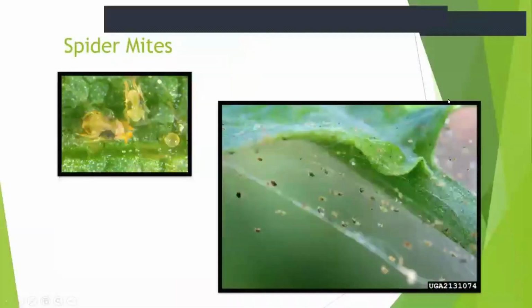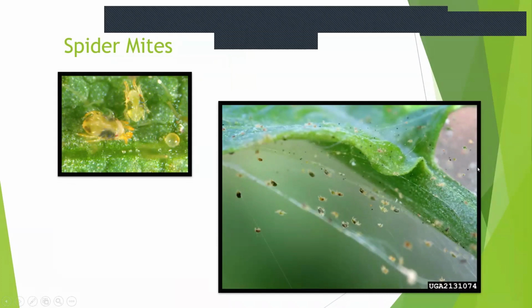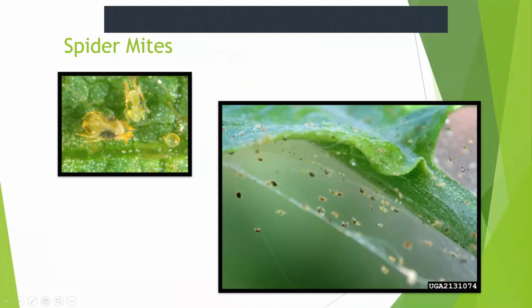So the oil, that's one thing, that systemic product does not work on spider mites, but this oil does. This is magnified. When you look at these just in real life, it looks almost just like dust. You can't really see the mites, so we ask that you bring samples in. Let's put them in the microscope.